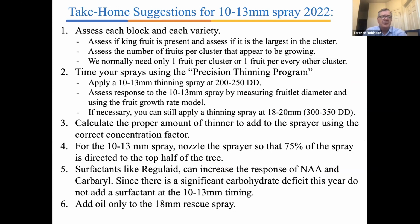Let me summarize with this slide. Because of the damage to kings this year that we've seen in some blocks, I think it's critical to assess each block and each variety. Look for whether the kings are present, and then determine if it is the largest fruit in the cluster at this point in time, because if it's not doing well, a lateral will have already outgrown it.